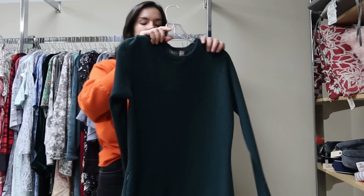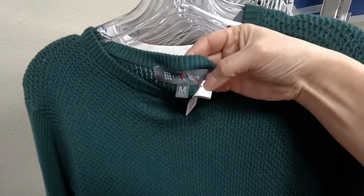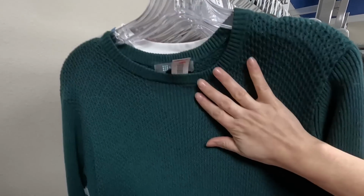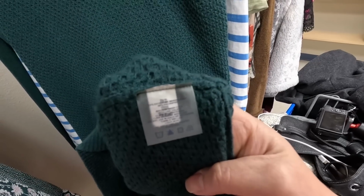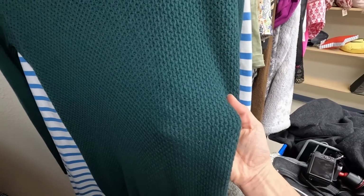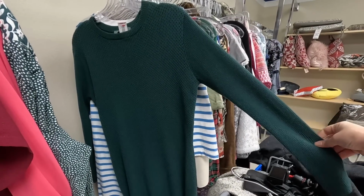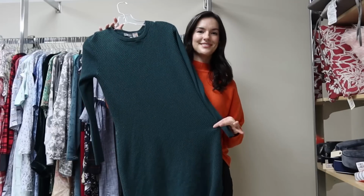You know that I love to find Title IX. It's actually one of my favorite brands just because it does really well, and it sells for a good amount of money, and it sells fast. And this is $8, and this feels like it's merino wool. Yes, so it is 60% extra fine merino wool, and it's this really nice kind of waffle knit sweater dress with long sleeves. And I do love to find their sweater dresses. Those are actually some of my favorite pieces to find from them. And I'm gonna probably price this for around $45 to $50.